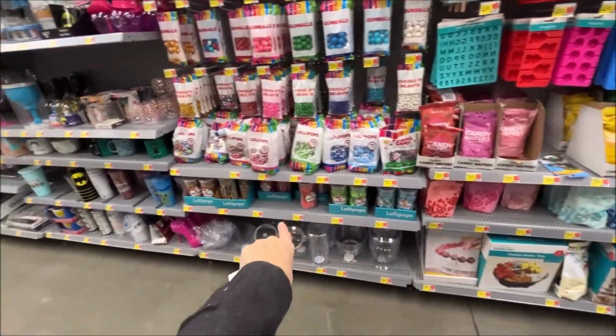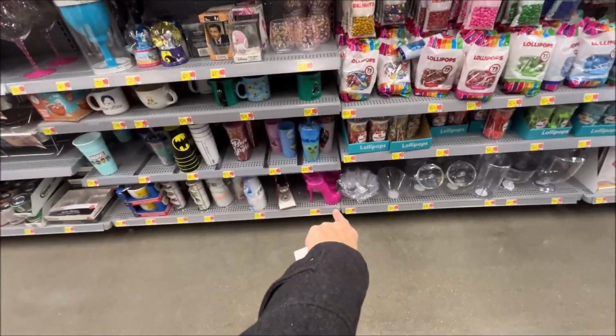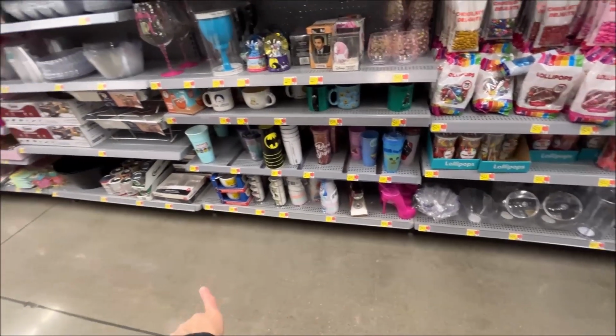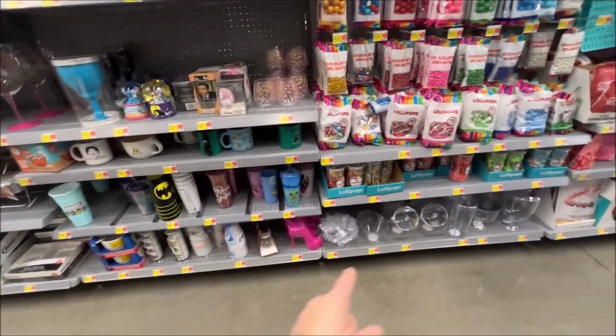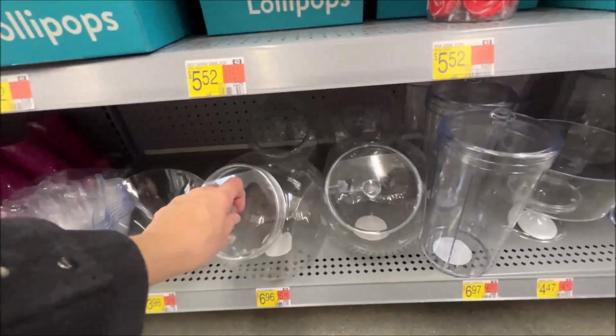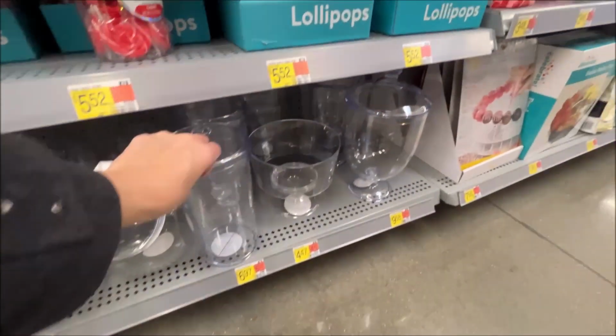But they even have suckers down here. Look at that cup with a straw. It looks like a shoe, like a Barbie shoe. So you can get a lot here that you probably didn't even know that they offered all this stuff. Look, this looks like a cute little jar for your candy like you would get at a store.